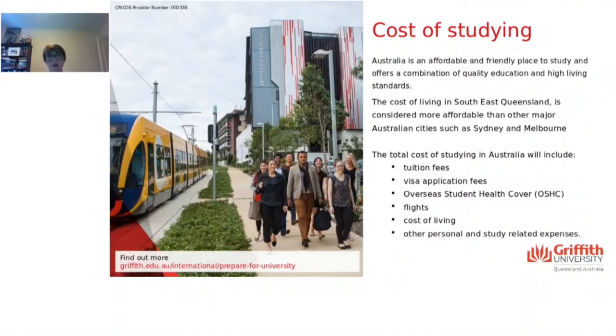And then you need to get overseas student health cover as well, OSHC. So this is not a Griffith requirement, it's an Australian government requirement. All international students must have health coverage. And I think at the moment, OSHC runs at about $600 per year. Then of course you'll have your flights. So yeah, keep an eye out on those deals going out from Vancouver.